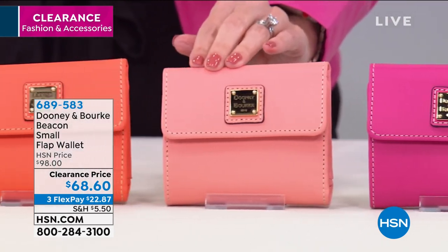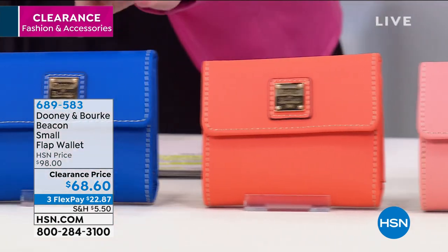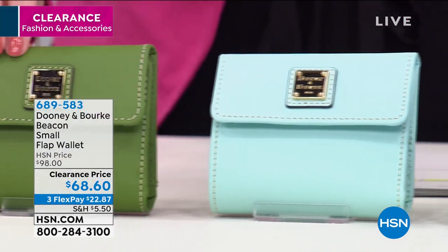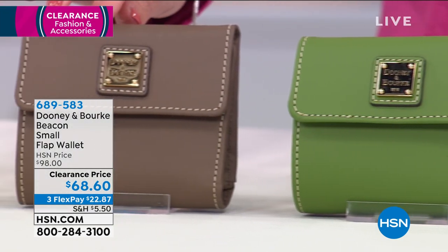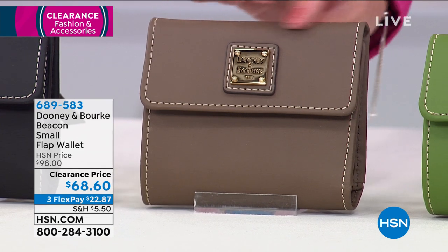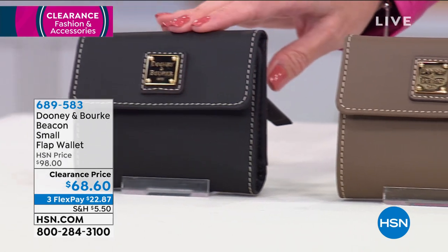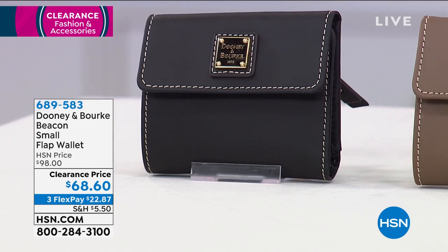I believe this one is light pink. Then we have it in coral. We also have it in royal blue. We have it in pale blue. We have it in grass. Oh, I love that grass green. This one is taupe. It kind of skews a little bit olive. And then we have it in black. Black is most limited. I have 200 left in the black. I love the contrast stitching on this.